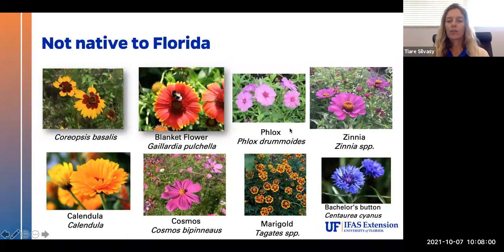The next one is the phlox. There is a native species of phlox, but the more common one is this non-native to Florida. It's actually native to Texas, Phlox drummondii. That grows good. It gets early blooms, the purple. The next one over is the zinnia.